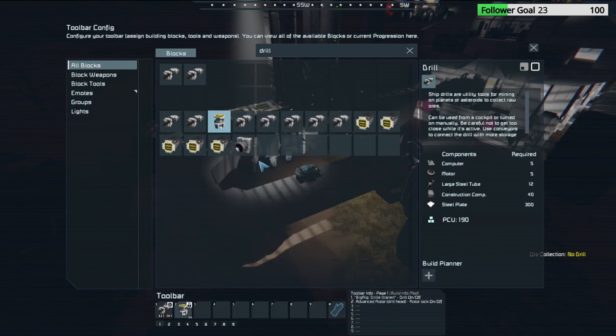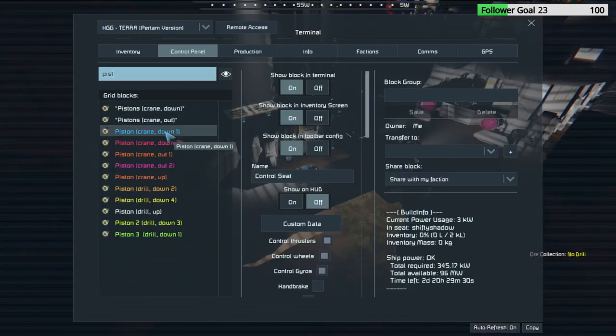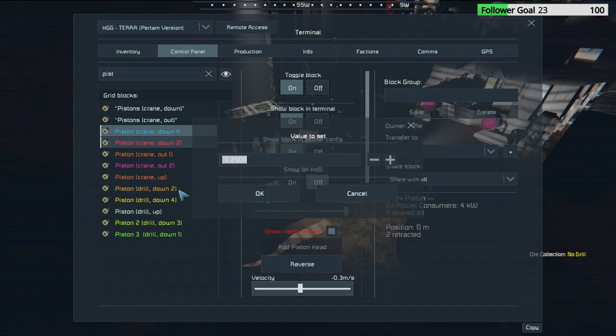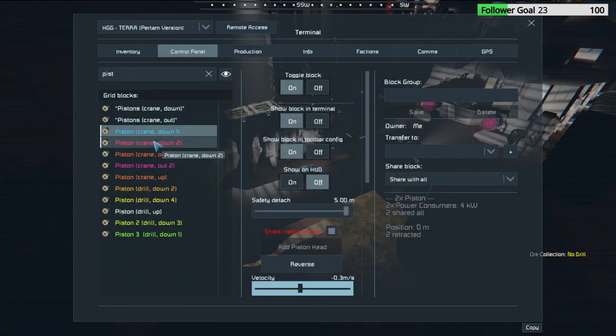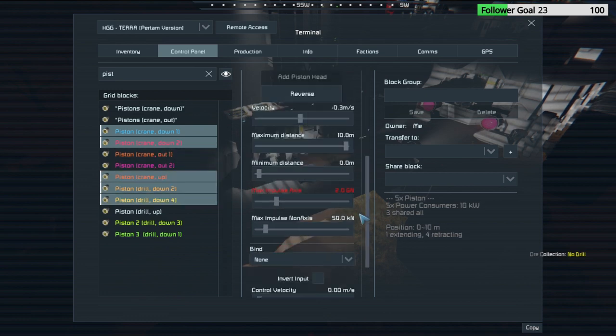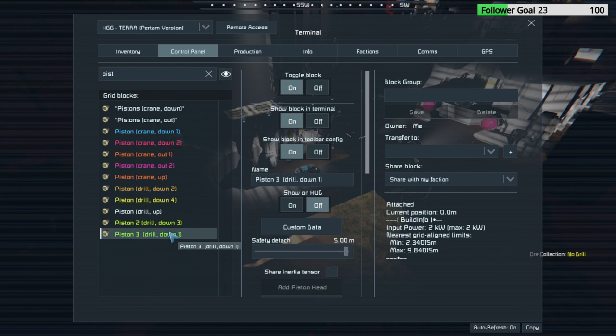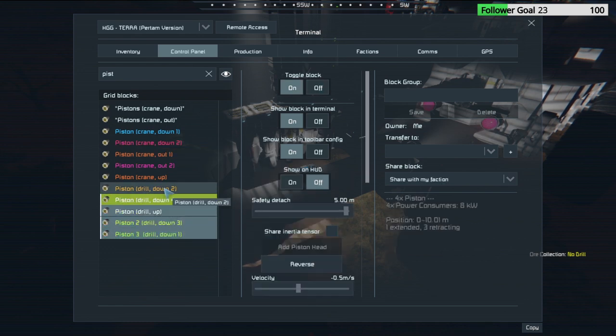There it is. It took me forever to find that. What the heck? Oh, I had the crane once. I'm like, wait, something doesn't feel right. Almost did that completely wrong. We want the drill. The drill pistons, we want to group them all.